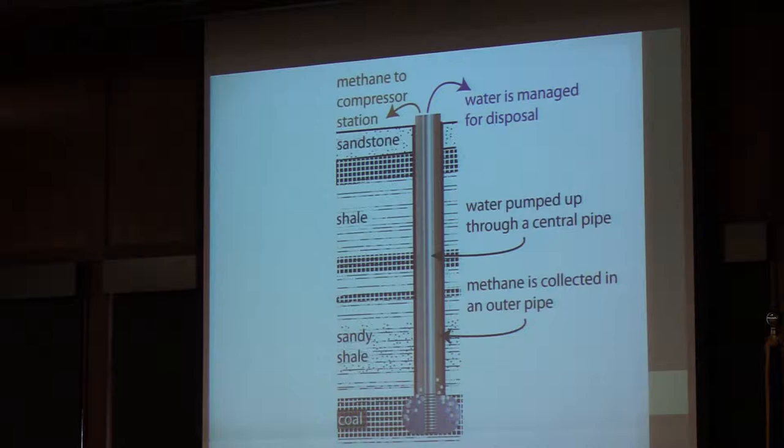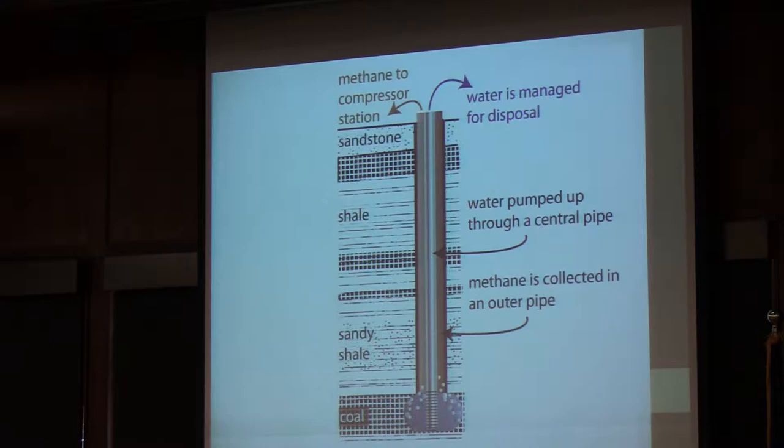The methane is sent to a compressor station and then onto the grid. And the water is managed at the surface for disposal. A lot of my work involves looking at these management issues and the implications of that. Because each well needs to produce between 5 and 10 GPM on a continuous basis, this can have a pretty significant hydrologic effect in the area.